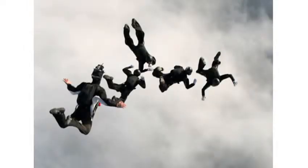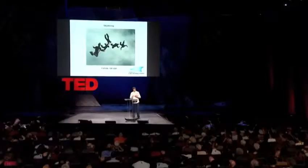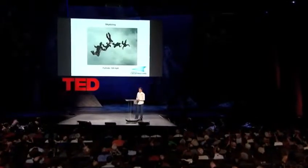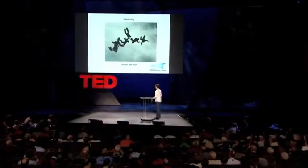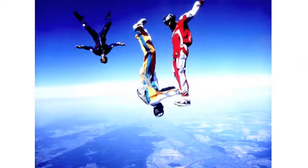In this picture, you can see there is a four-way skydive, four people flying together, and on the left-hand side, that's the camera flyer with the camera mounted to his helmet so he can film the whole jump for the film itself and also for the judging. From regular relative skydiving, I went on to free flying.